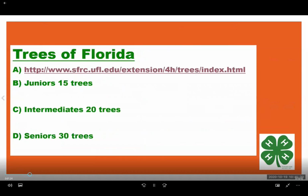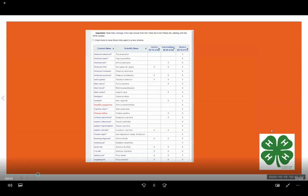First we'll talk about Trees of Florida, where we have tree samples. The juniors have to identify 15 trees, the intermediates 20 trees, and the seniors 30 trees. The website up there is the School of Forestry website, which has a listing of all the trees for seniors and juniors. Let me give you an example. Here's what the website looks like. If you notice the columns, the third column, the X's, these are the trees listed on the junior contest, versus these, which are listed on the intermediate. And all of them will potentially be listed in the senior contest.